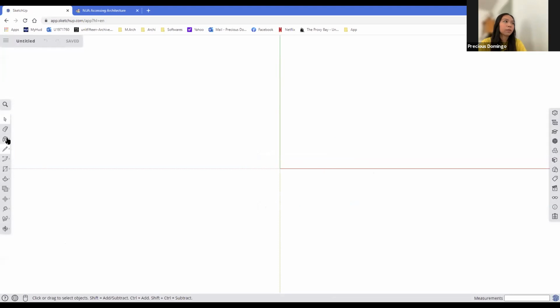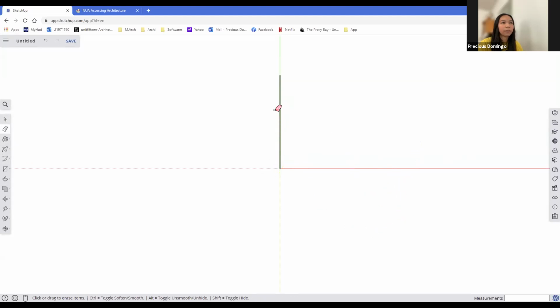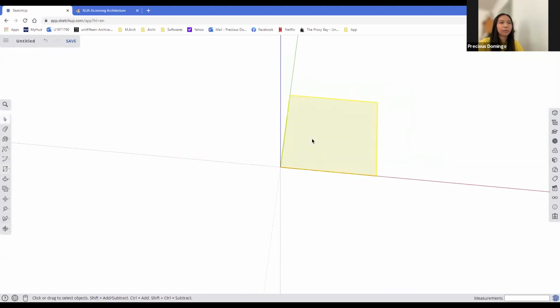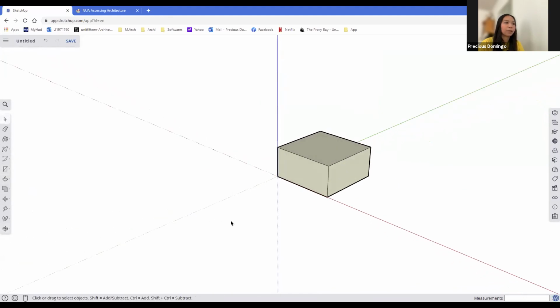So I'm just going to quickly explain the main tools, 5 main tools. So there's the line pen, which lets you draw straight lines. And there's also the squiggly one, which lets you draw freehand lines. And then there's the eraser, which rubs out all the lines. There's also the rectangle. So if your building's more like mine, which is rectangular, it's probably easier to do it this way and get your rectangle straight away. And one of the main tools would be the push button. So again, this is going to extrude your faces, so give them volumes.